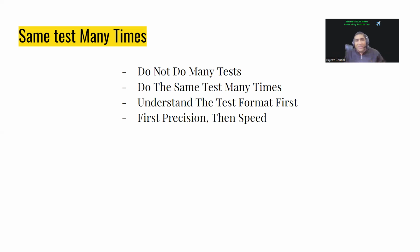Again taking the analogy of learning how to drive a car. Do you change the car and the road while learning how to drive a car? No, you drive the same car on the same road. But once you develop the skill to drive, you can drive any car on any road, isn't it? The same thing goes with this test also, right? If you want to learn the skills, use the same test, do the same test many times. Once you do one test correctly and once you understand the right strategies, you can do any test any number of times and you will get it right.